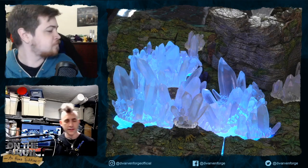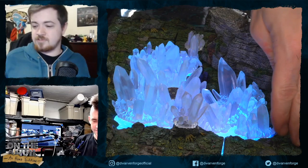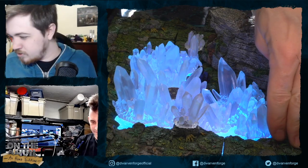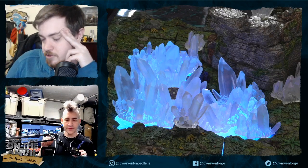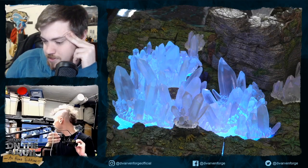Glow-in-the-dark chugs. Sci-fi sewer foggers with lasers. That just sounds like just adding everything. I think that's the point. Yeah.